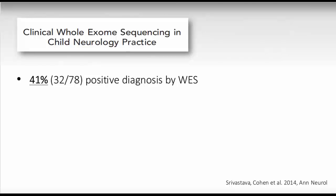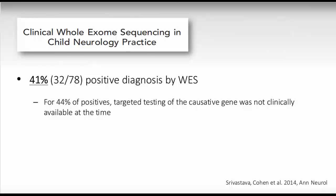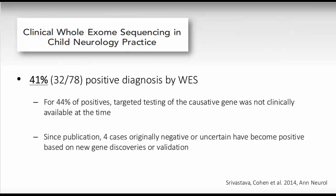And many of these were patients who had undergone previous extensive negative testing. Interestingly, in 44% of our positives, targeted testing of the causative gene wasn't available at that time. So even if we, the clinicians, had thought our patient has ABC syndrome, a test for that gene wasn't available, so exome sequencing would have been the only way to make the diagnosis. And interestingly also, since publication, 4 of the cases that were originally negative or uncertain have become positive based on new gene discoveries or validation.